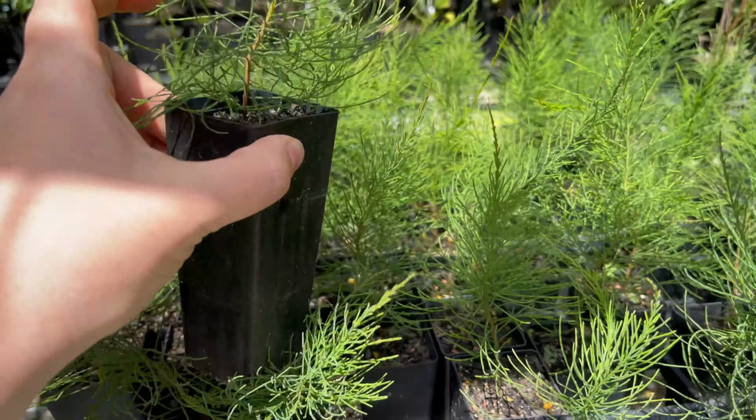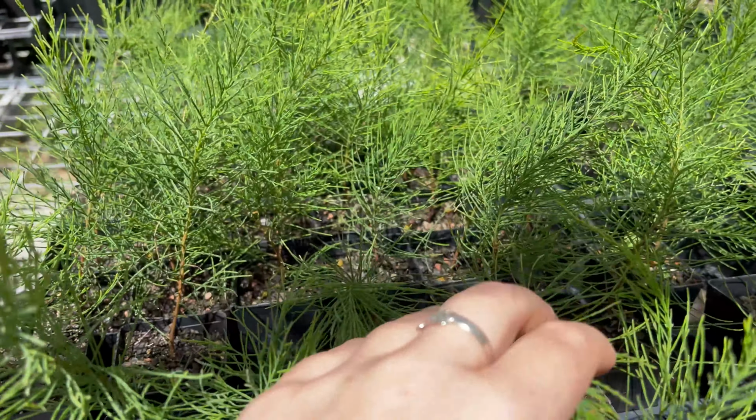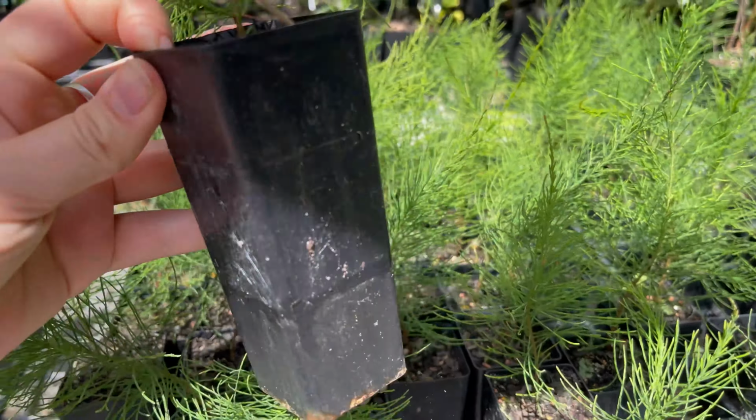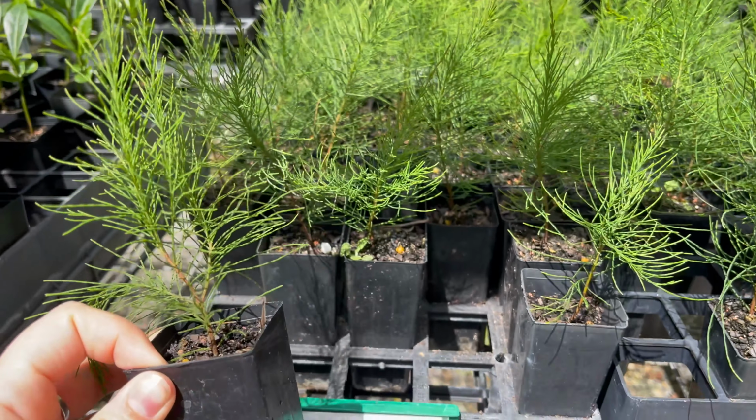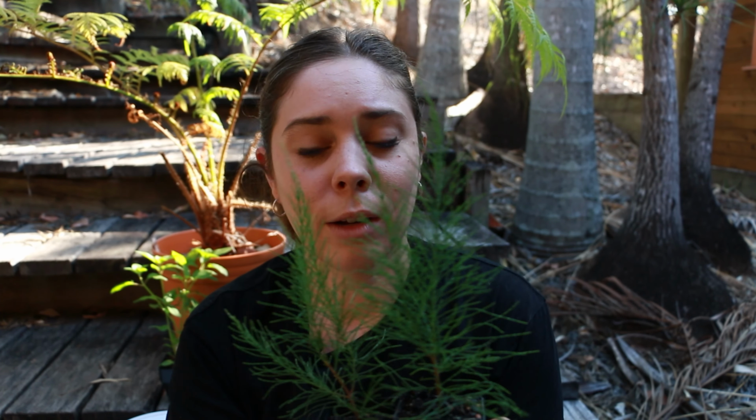One thing that's great about these is that they're fast growing, so I'm hoping that these even double or maybe even triple in size by Christmas, and they're bird and pollinator attracting plants. Because they are so wispy and they provide a lot of foliage, they provide really great habitat for smaller birds and bats as well. And they're really tolerant of a lot of different soil types. A lot of casuarina type plants are really great for coastal plantings.